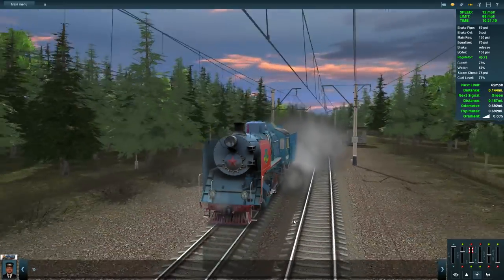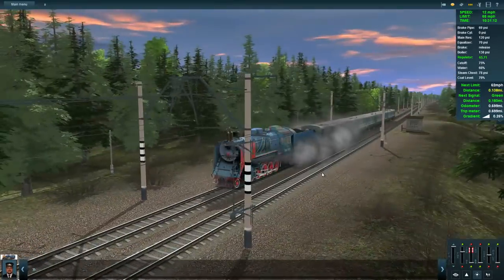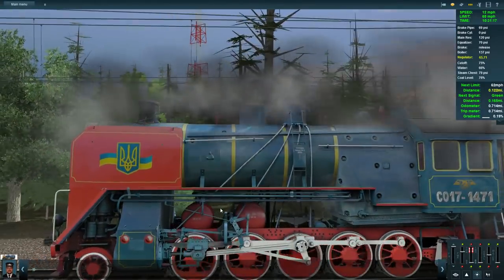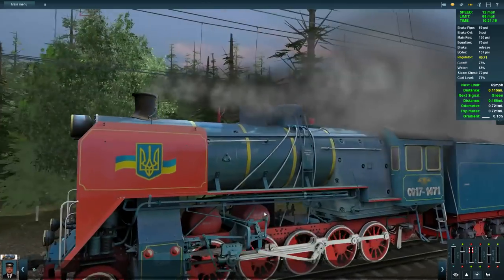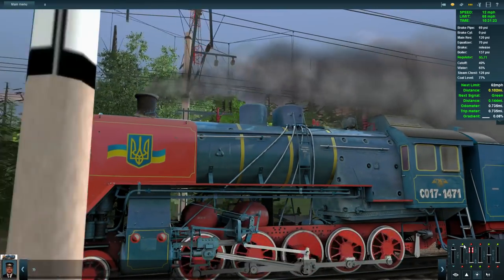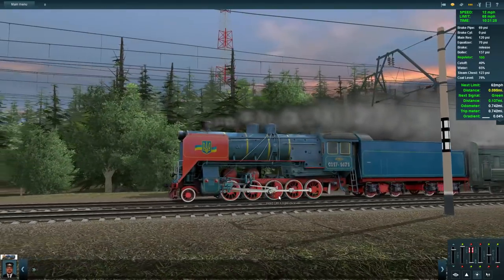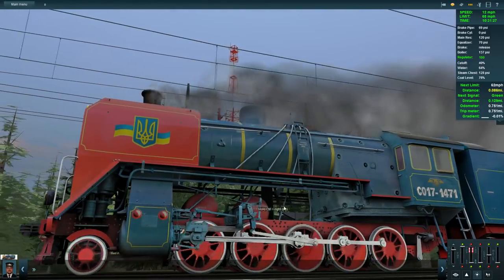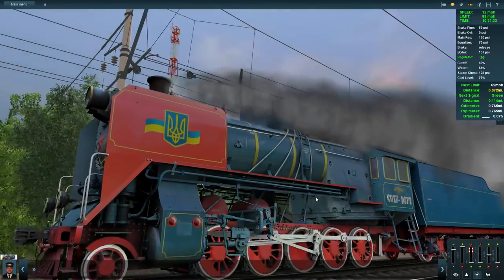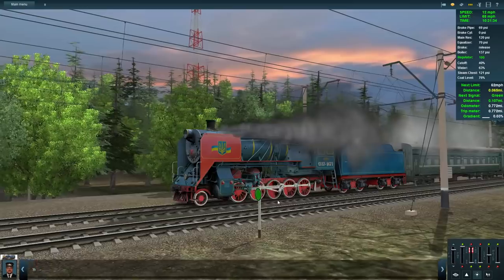Now where's it gone? I don't know where the smoke's disappeared to now. Ah, it's back up the top. That was odd. So if I bring that down and bring the power up, I keep forgetting how to get these trains to accelerate. Like I said, it seems to be struggling. It does seem to be struggling. At 12 miles per hour, it's a definite struggle.